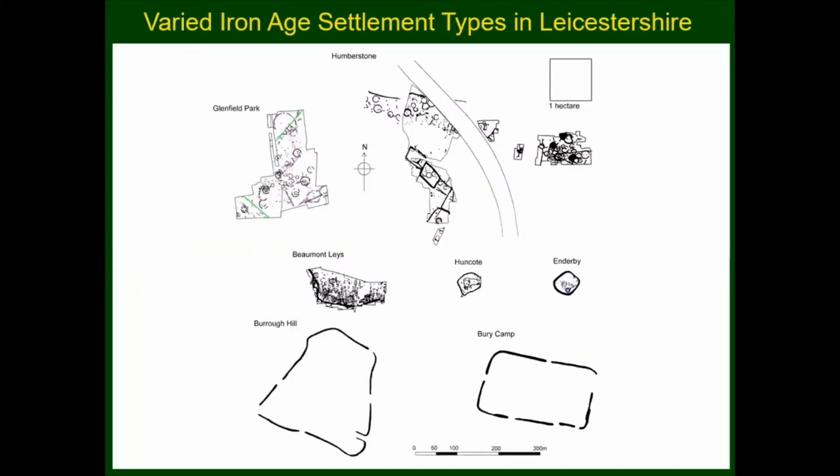And as part of that work, we've discovered that there was a very wide variety of Iron Age settlement in our area. Now, all of these sites are shown at the same scale, and they go from here's Burrough Hill. This is one of the other hill forts that we know about, Bury Camp, which has seen hardly any work at all, so we really don't know anything about that one. But on the other end of the scale, you have these what are known as small enclosed farmsteads. They're much smaller, as you can see. They're probably the family dwelling of a single extended family, like a little farm.